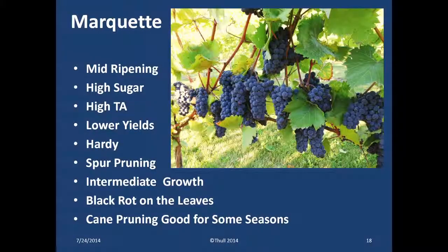The heavier the crop, the more you're pushing those vines, for the Frontenacs, the harder it's holding on to that chemistry of the acid. It's not dropping the acid as easily. Marquette is pretty hardy, although it did take quite a bit of a hit this year in Minnesota vineyards, so we're seeing that.